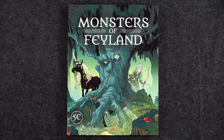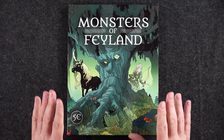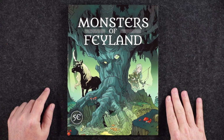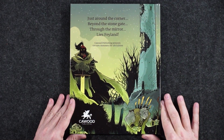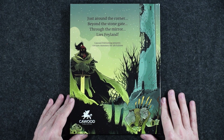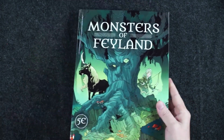Here is Monsters of Feyland from Cawood Publishing. It includes 100 new monsters for 5th edition Dungeons and Dragons. Take a look at the back here. There isn't a ton of sell sheet info on the back. Just around the corner, beyond the stone gate, through the mirror, lies Feyland. Cawood Publishing presents 100 new monsters for 5th edition. So let's crack this open.